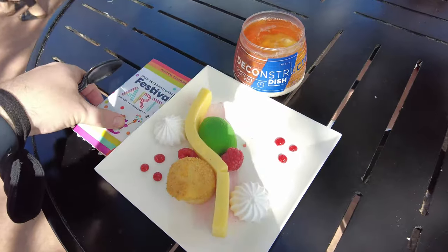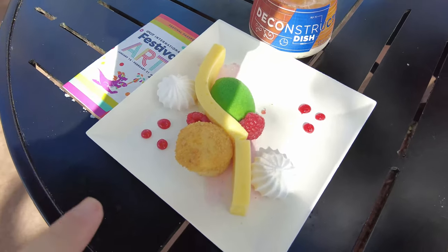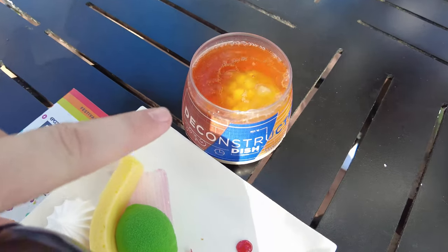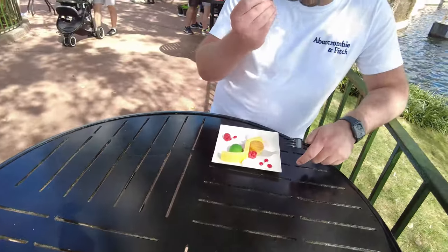Okay, so we headed over to the deconstructed dish booth. And this is the key lime pie, deconstructed. And this is the apple pie a la mode, which is a beverage, not an actual apple pie. Joe's gonna try his.